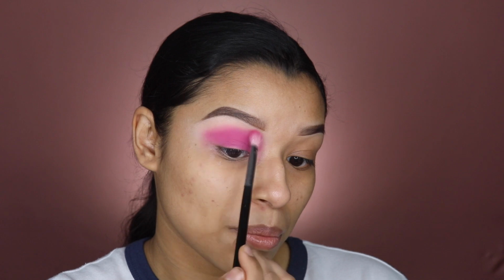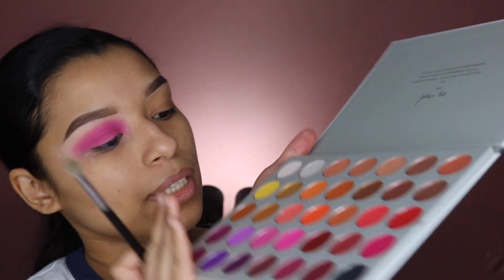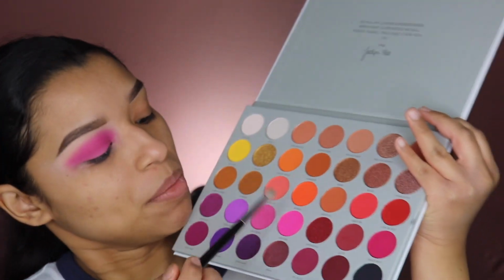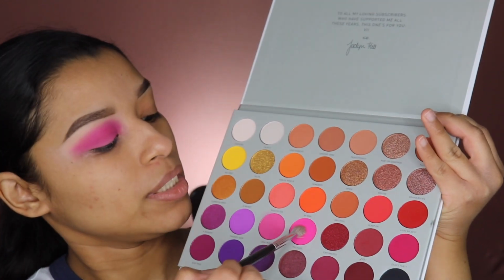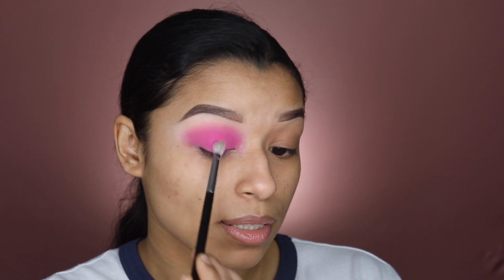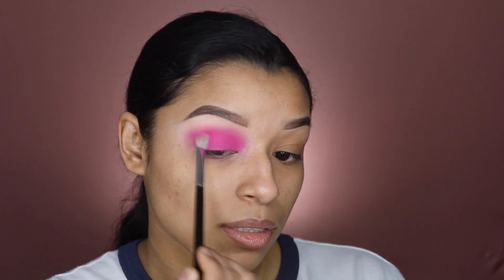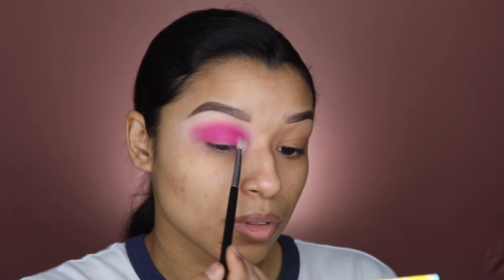Now that I have this shadow blended, I'm going to use, you guessed it, another M433, and I'm going to be dipping into the color. Oh, can you see that? Let me just grab this way. I'm gonna be dipping into the color Tipsy Girl, which is a brighter pink, and I'm going to pack that color on my lid like so. Yes, exactly like that. It's beautiful.